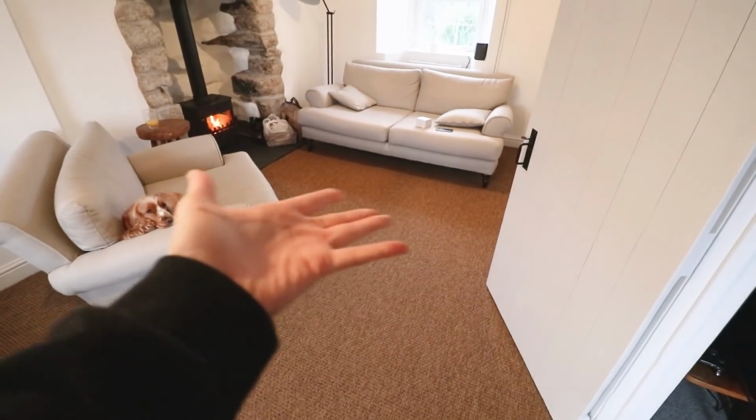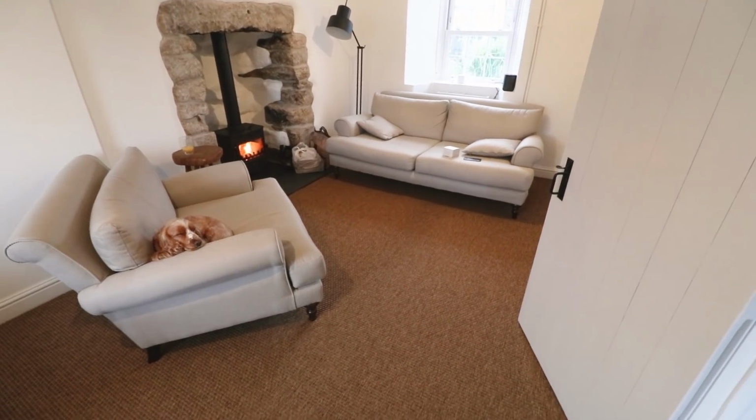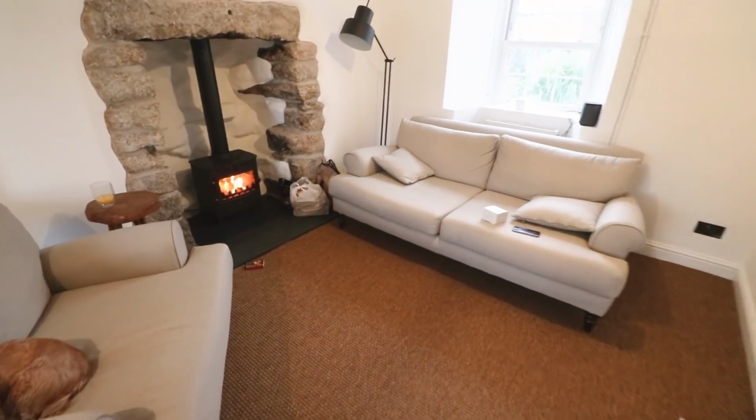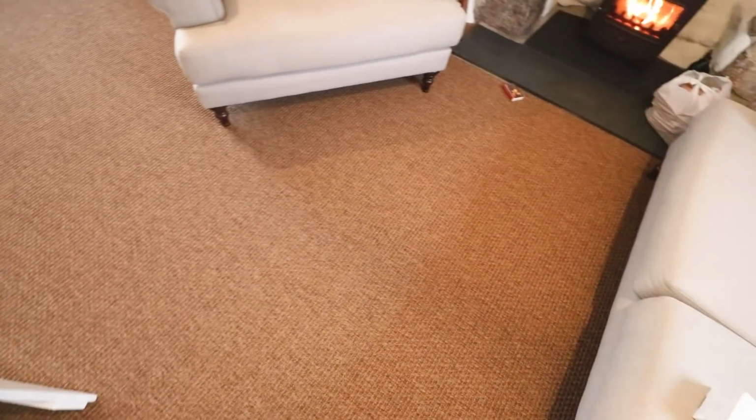We're nearly there. Who wants to see the carpets? Look! Wow, doesn't it look like a different room? It's incredible. I'm so happy. Just put the fire on because it's so cold. Roxy's very happy. Look how great.